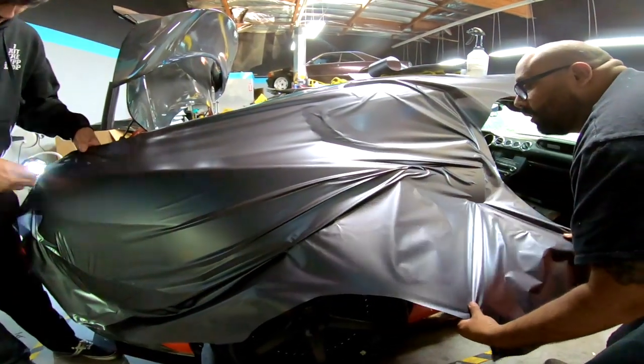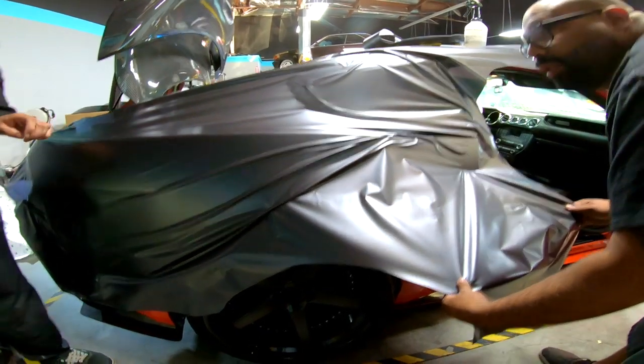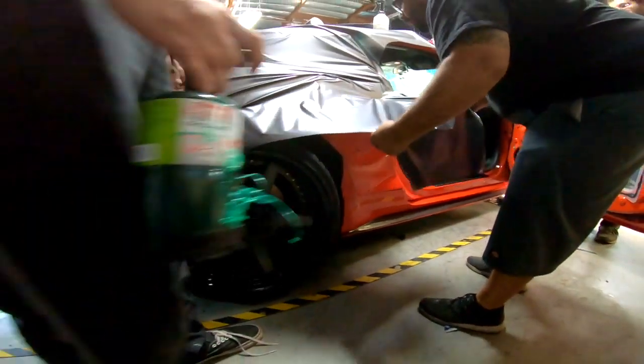But just so you know, that is another way to judge the quality of work that an installer does. See, now this right here, it's all bunched up, and then since the weather's kind of cold, you have a chance of ripping this, and then there goes a whole giant quarter panel.